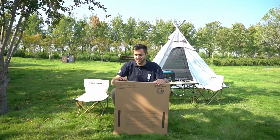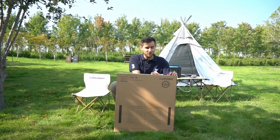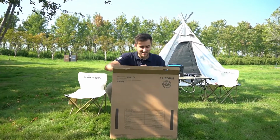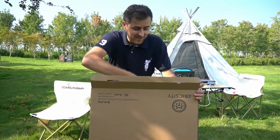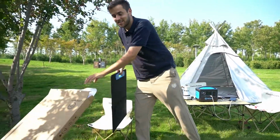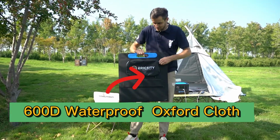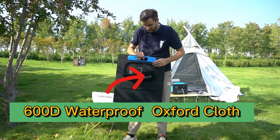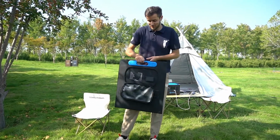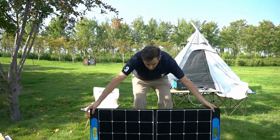Just received a more powerful solar generator. The power station itself is 2160 watt hours, and it can be paired with 6 of their solar panels, which are 200 watts per piece. This system is a big step up from their Explorer 1500. Their 2200 watt inverter has a surge of 4400 watts. I'm already trying to figure out what big items I can plug in there.